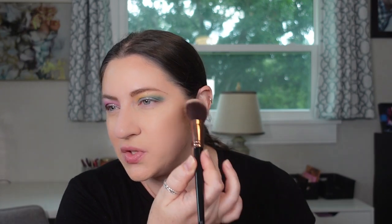This is light. It's super lightly pigmented. Kind of not what I was expecting from Juvia's Place. Most of their stuff is just, I don't know, pretty punchy, pretty pigmented. This is definitely on the lighter side. Those sparkles don't seem to translate, but the formula is not matte at all.